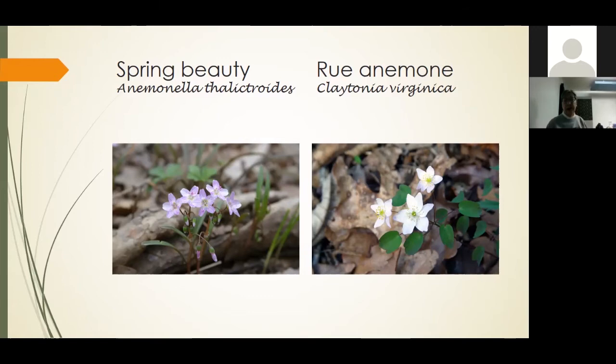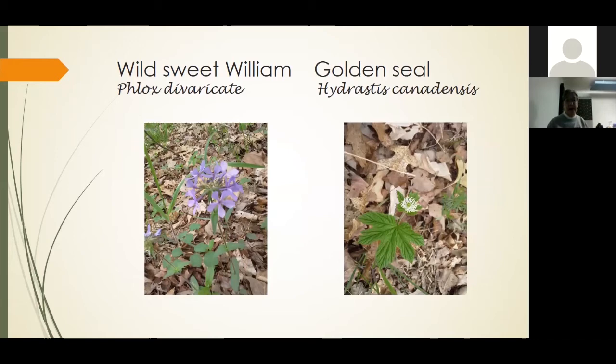Wild Sweet William is on the left. That's a phlox, a native phlox. And Golden Seal is on the right. That one is kind of difficult to find. I've seen it in our woods at home only a couple times, and I've been there 25 years.